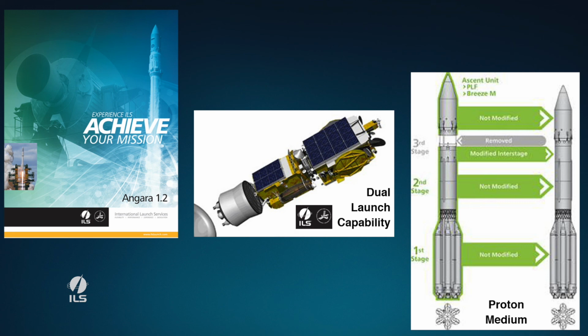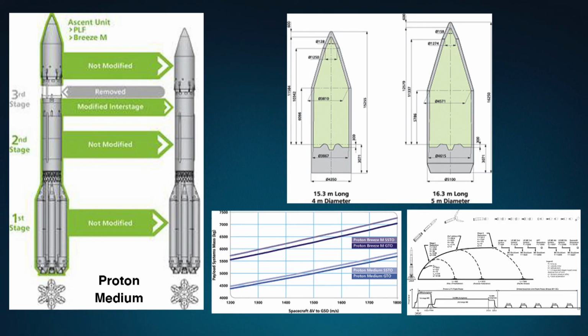The Proton Medium was the response from Khrunichev to provide launch service capability to mid-range mass properties of communication satellites. Many satellite operators are building electric or hybrid propulsion satellites for operations. The overall goal was to reduce price and performance to match the projected demand. We signed our first contract for Proton Medium, and we're working with many other potential customers for future launch services.